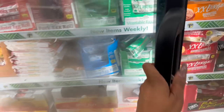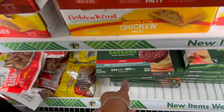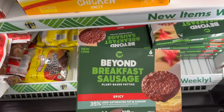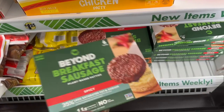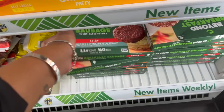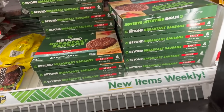Okay, my kid, the grand girl's daughter, I mean, the grand girl's mother, if I can speak, she's a vegan. So look, they have Beyond Breakfast Sausage. You get six spicy patties, which she probably would really like, for $1.25. So I'm gonna grab her two of these because I know she would love that. And they have quite a bit at this location.